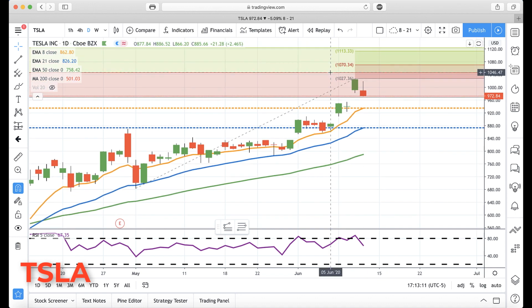Now, on a rally above this 1027.36 level, we're then watching 1045.32, 1070.34, and 1113. Those are the key levels. If we did have a bigger sell-off, we're then watching down to 872. And just for completeness, on something catastrophic happening, we're down to 791 to 800. That's what we have for you on Tesla.